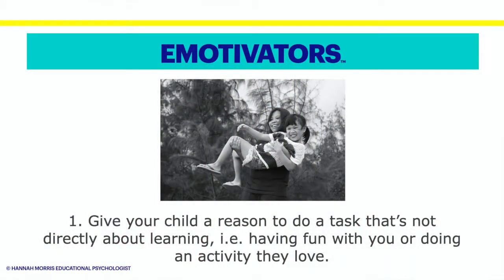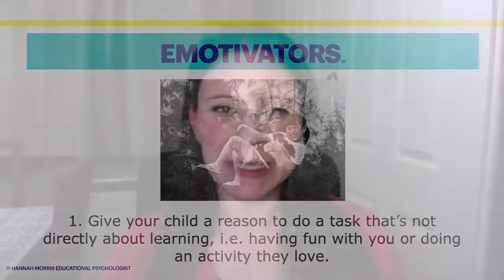We're not thinking about how we can convince a child to engage in learning. We're not talking to them and trying to help them make logical connections about what the learning experience is going to do for them and how positive it will be and the opportunities it will give them. For emotivators, we're thinking about ways that we can present the learning that is going to cause the child to have a positive emotional response. Feel happy, feel excited, have fun. And it's got to be something that is meaningful to them. So not what you think will be fun, but what your child is going to enjoy.